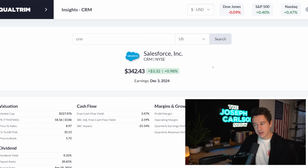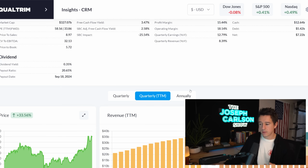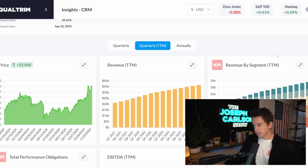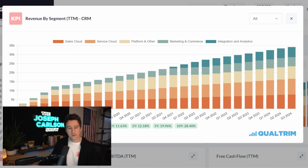When I look at Salesforce today, I'm no longer adding to my position, so right now it's just a hold. I think it will have a future expected return that's above the market, above the S&P 500. I do not believe the concern and the craziness in the market saying that software is dead, AI is going to replace it, Salesforce is a thing of the past. That's not the case.